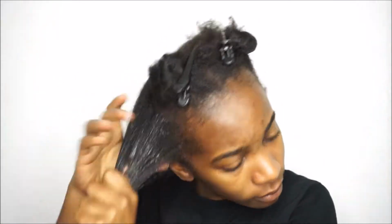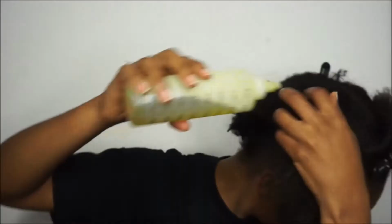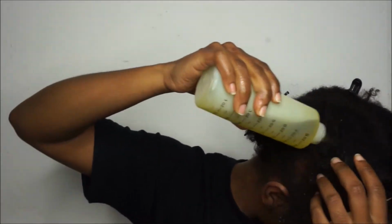The first thing I did there was just add some water to make my hair more manageable in that moment, because it was kind of stiff and dry. And then I apply extra virgin olive oil that has some peppermint essential oil to help soothe my scalp and also aid in lifting dirt. And then I also like to give myself a scalp massage after I apply oil to my scalp, and then I apply a generous amount of oil to the ends of my hair.